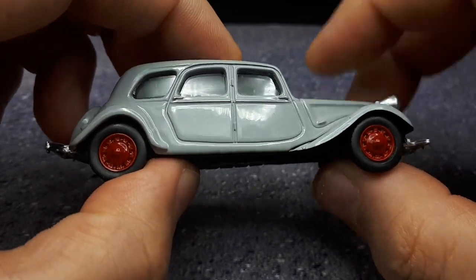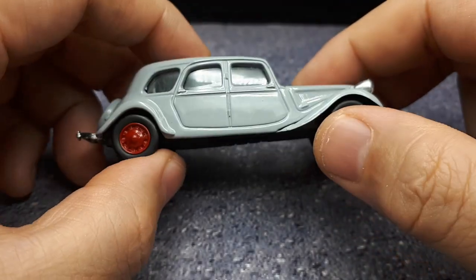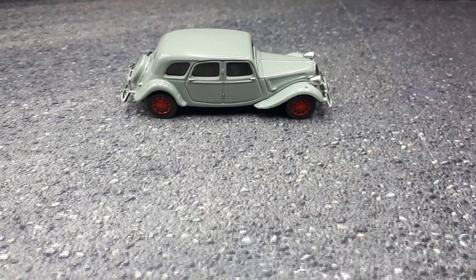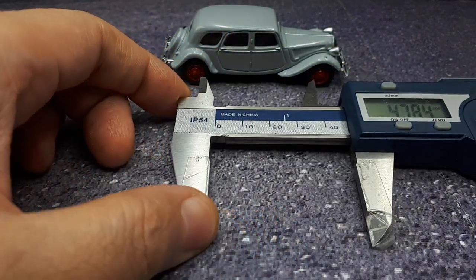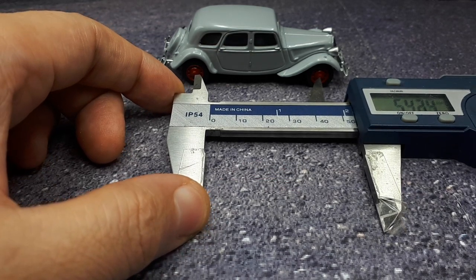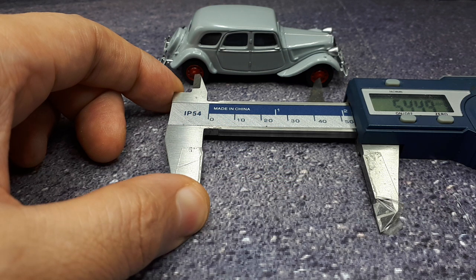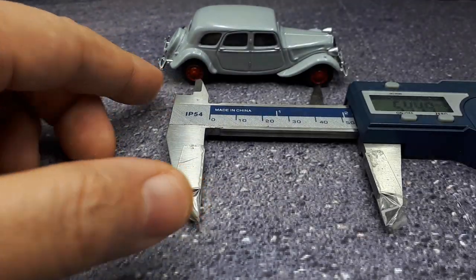So you'll see here, this is like a cement gray. It's not metallic or anything like that. Oh, you know what? The scale. Let's talk about that. Because I don't think Norev ever claims to be 1:64, but let's see if we get lucky. The wheelbase on this 15.6 is supposed to be 3090 millimeters. So 3090 millimeters divided by 54.5. No, it is a 1:57 scale, so quite large.